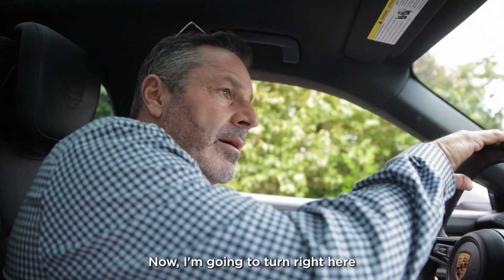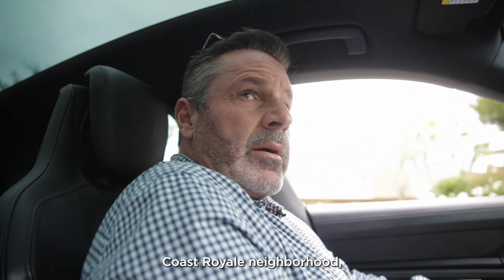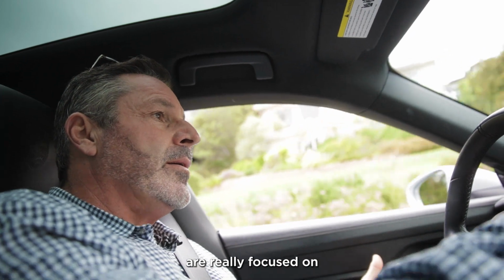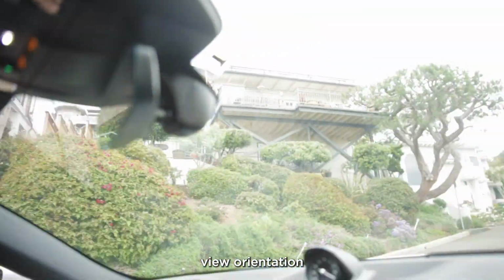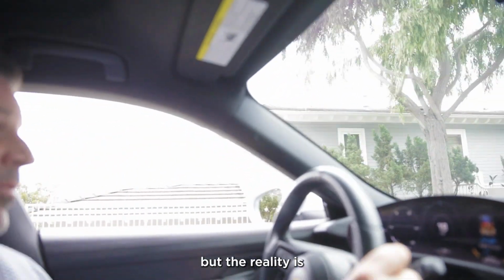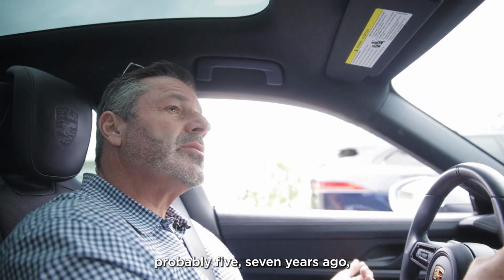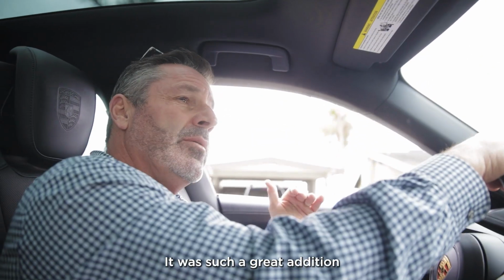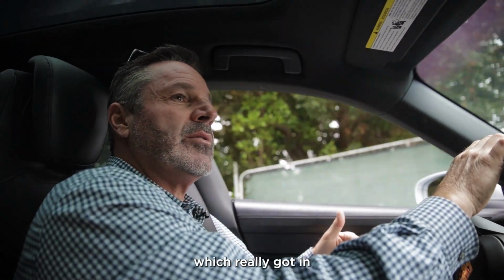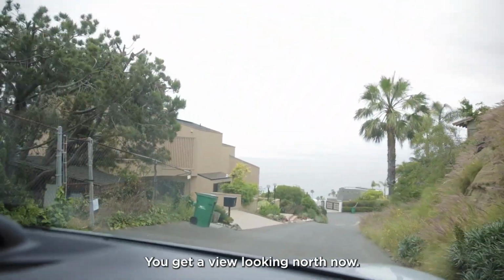Now I'm going to turn right here, and we're going to go into that Coastal Royale neighborhood that I was just mentioning. Coastal Royale neighborhood, you get a little bit bigger houses. It's more hilly here, so all the houses are really focused on view orientation and maximizing exposure. One thing that's cool that you guys will never notice, but the reality is they've undergrounded the power lines here probably 5-7 years ago, something like that. In this neighborhood, it was such a great addition to the neighborhood. You have no idea, but there were lots of power lines in this area, which really got in the way of the views.